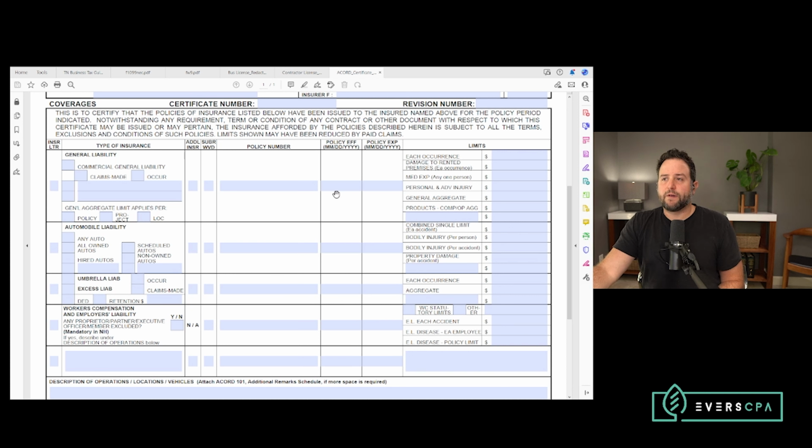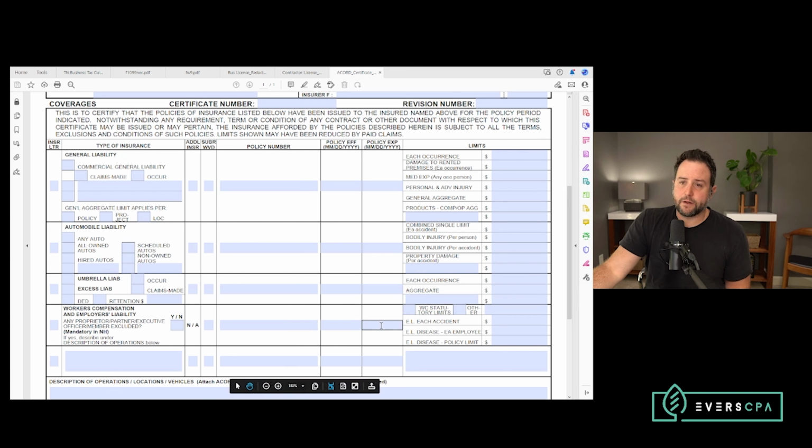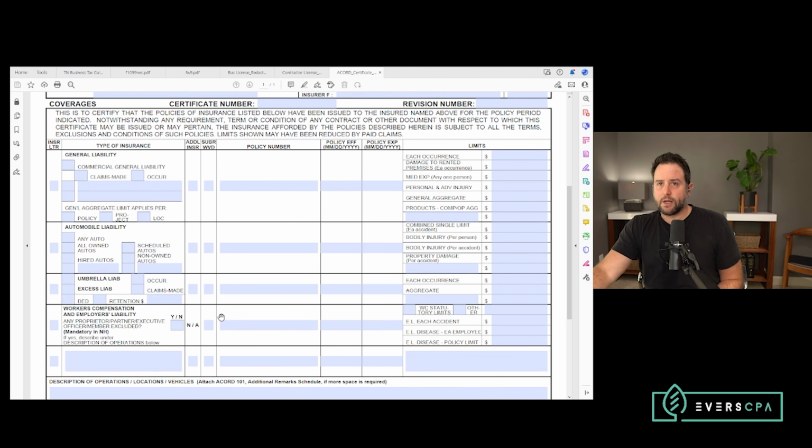So again, I want to see an effective date and I want to see a policy expiry date. I want that expiry date to fall after the date at which I'm going to pay that subcontractor. Same thing for workers' compensation. We want to show that they have workers' compensation. We want to make sure that that expiry date falls after the date of payment. Okay, that's not it. We're not done.